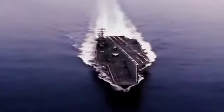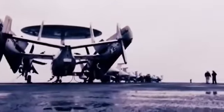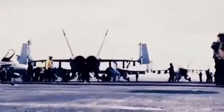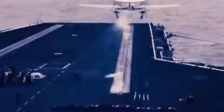The deck of the Nimitz is also made of steel, but it isn't armor-plated. It doesn't need to be. No attacking aircraft should ever get close enough to drop a bomb on it. Layer upon layer of high-tech protection stands in the way.